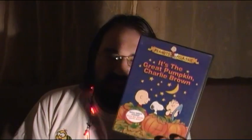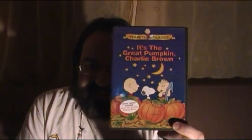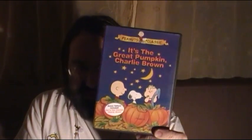Now, I will tell you that these particular DVD releases are different. They're different because of what TV special you get as a bonus. Because there are bonus TV specials on both of these. Now, of course, this was the first release. And the TV special that is on here is You're Not Elected, Charlie Brown. For this particular release, that's all you got. And there was no other bonus features besides that.